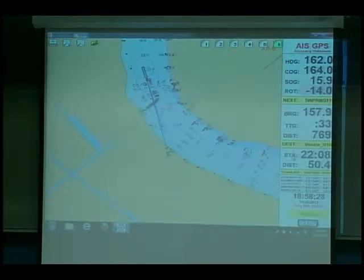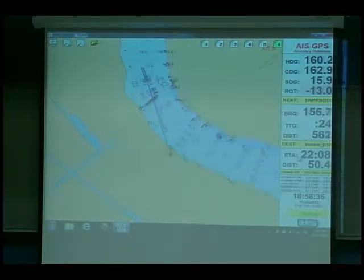My ETA, and I didn't put an ETA on this thing, but anywhere I want to go, if I'm coming in from Pilottown, I want an ETA to the cruise ship docks. I'll plug in the cruise ship dock. It'll give me my ETA up to the dock, and it'll change depending on my speed.